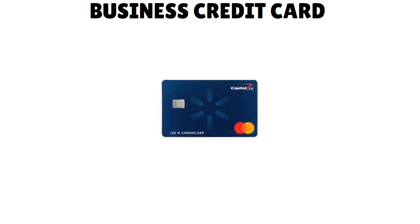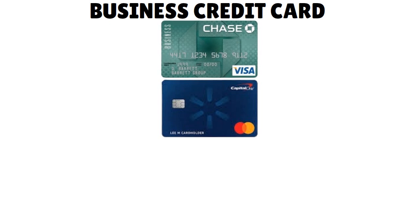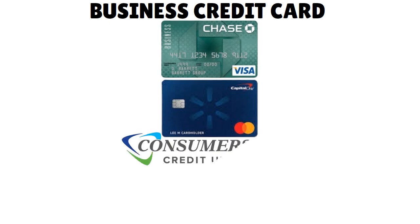If you think about the Navy Fed business account, I want you to think also about the business credit card. When it comes to business credit cards, you have only one at Navy Fed. They don't have 10 or 15 business credit cards like Capital One or Chase or even CCU, for instance.